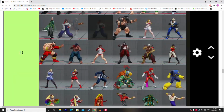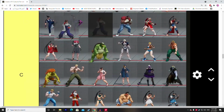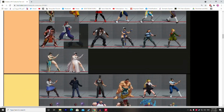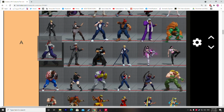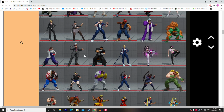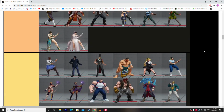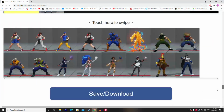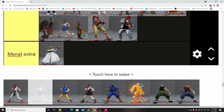This one looks super cute. The classic Japanese skin for Sakura. Or like, I don't know what it is. It's like a classic Japanese garb, I believe. She looks super cute in this costume. So I'm gonna put it in the A tier. Who else do we have? Traditional Sakura is nice.